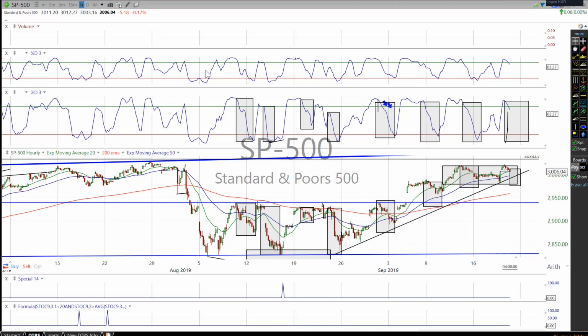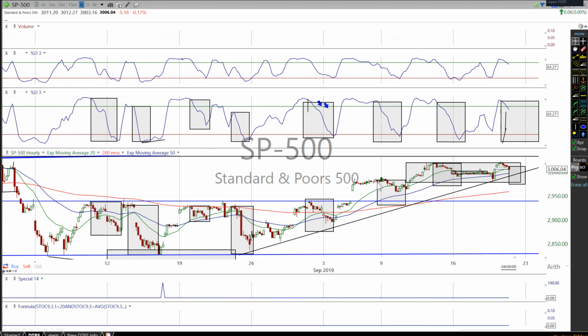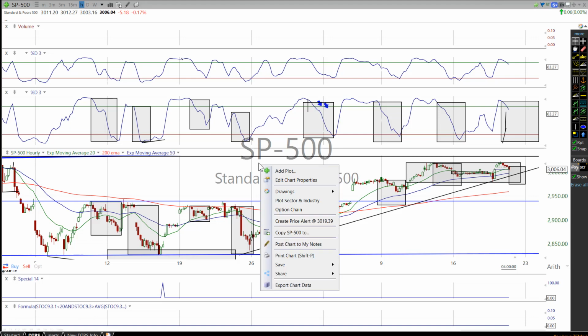If we take a look at the daily, I want to get rid of these. But just remember, this is what I want to look for. So what I'm going to do is clean up this chart.